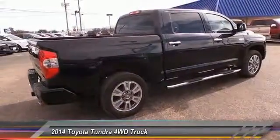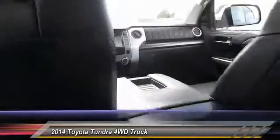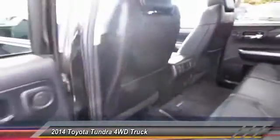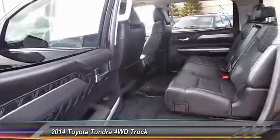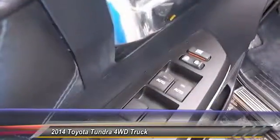With a towing capacity of up to 10,000-plus pounds and a payload capacity of over 2,000 pounds, the Tundra is the perfect mix of power and efficiency and is priced below $45,000. This vehicle has less than 35,000 miles.